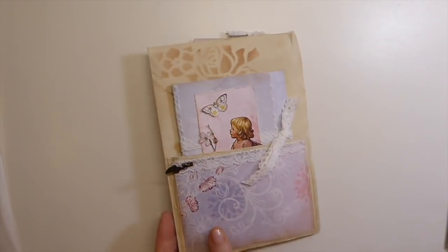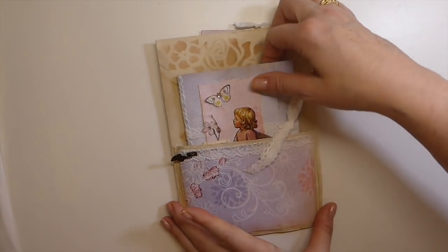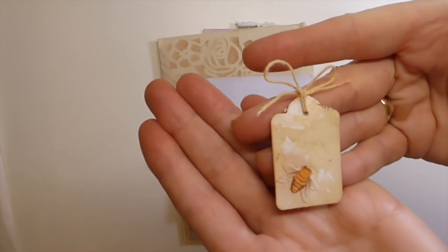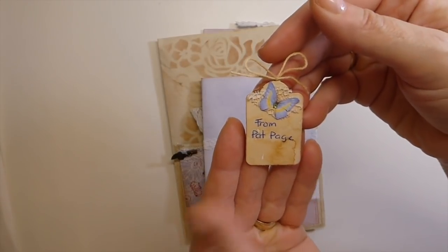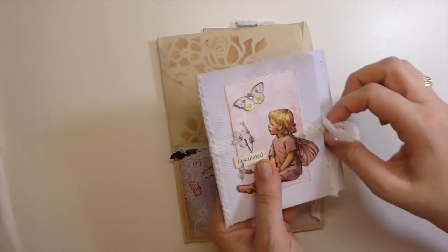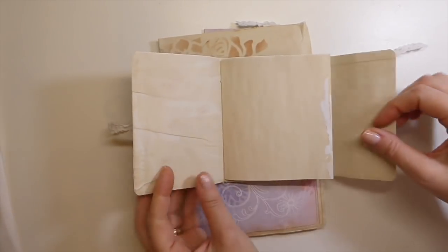Pat, who has sent me this beautiful page, and she knows I'm partial to shades of purple. And I like that Pat put this beautiful little bee tag. Isn't that gorgeous? And she's got her name, Pat Page. Now, Pat, I've not seen anything showing a YouTube channel, so maybe I'll discover that coming through.